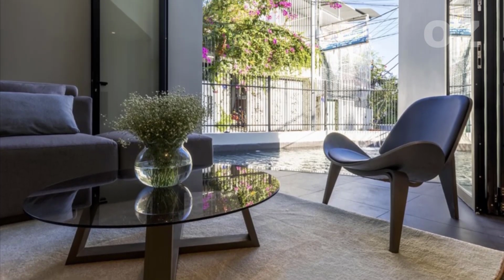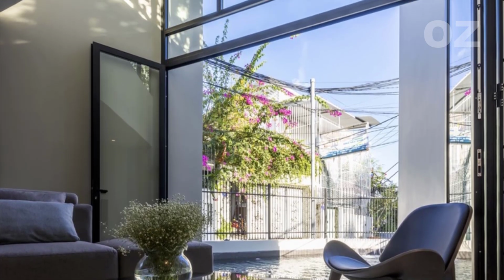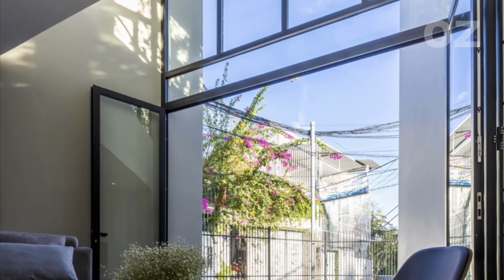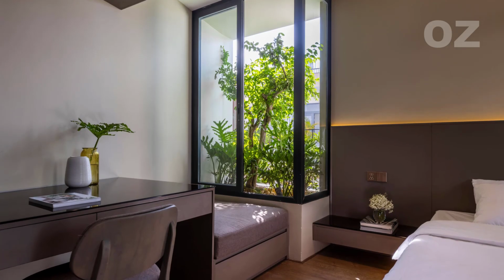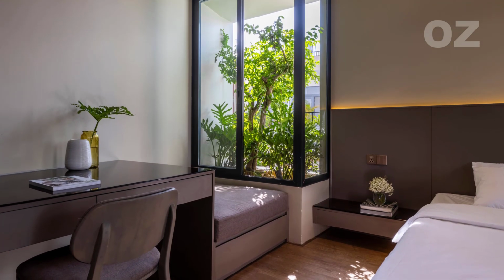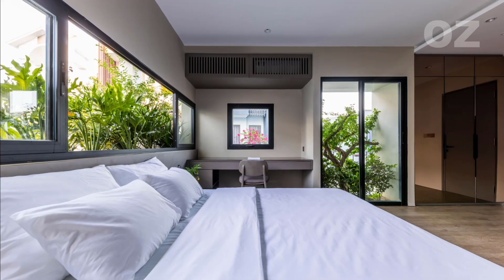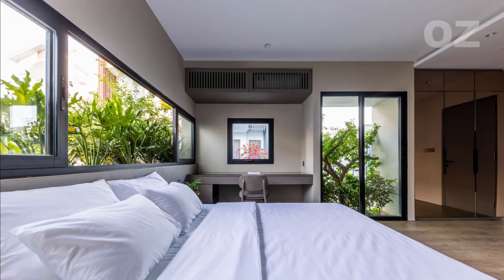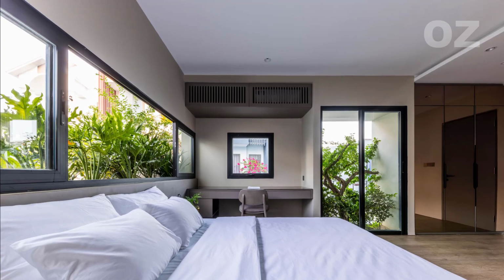Glass plays a key role in SkyGarden House. It creates a seamless connection between the interior and exterior, blurring the lines and fostering a sense of openness. However, glass can trap heat. The architects cleverly addressed this by using multi-layered glass with air gaps in between. This allows for natural ventilation, keeping the house cool and comfortable.